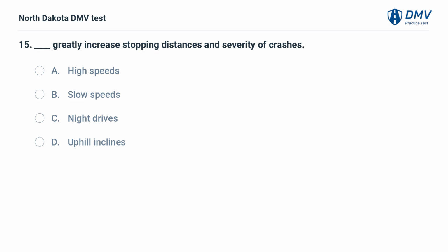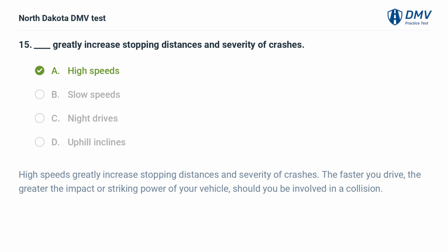Fill in the blank. Blank greatly increase stopping distances and severity of crashes. A. High speeds. B. Slow speeds. C. Night drives. D. Uphill inclines. A. High speeds. High speeds greatly increase stopping distances and severity of crashes. The faster you drive, the greater the impact or striking power of your vehicle, should you be involved in a collision.